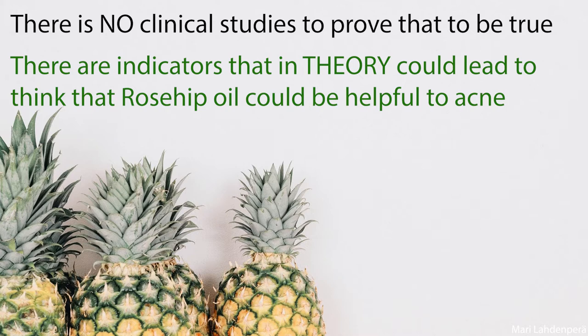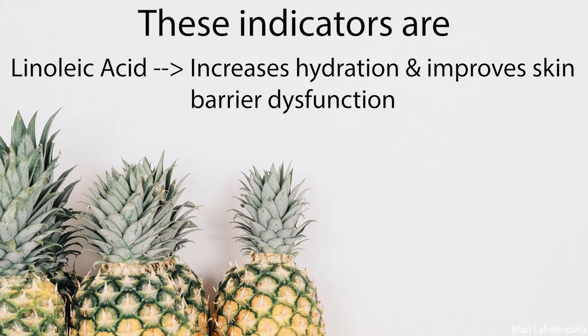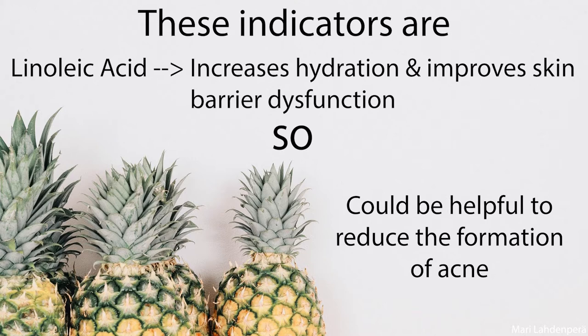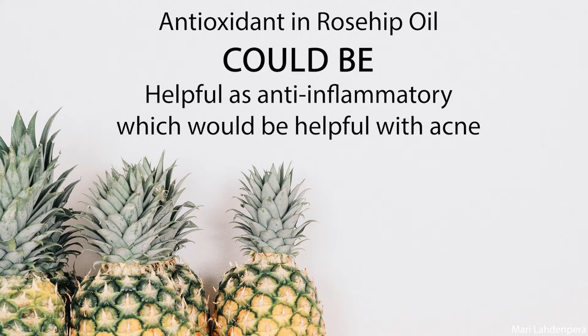No studies still. These indicators are that linoleic acid is scientifically proven to increase hydration in the skin's epidermis and significantly improve skin barrier dysfunction, so it could be helpful to reduce the formation of acne. Also, the antioxidants in rosehip oil could be helpful as anti-inflammatory, which is helpful with acne. Still, nothing is clinically proven.